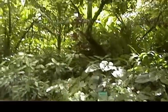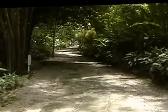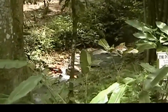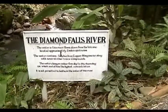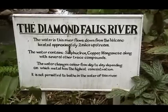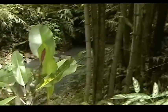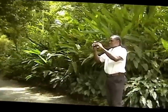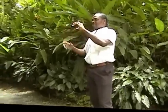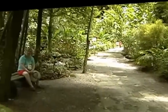They're very good. So you see, that's water that comes from the volcano. That's the one going down here, the Diamond River. Fastest growing grass in the world. Very fast growing. Please do not carve anything on it.